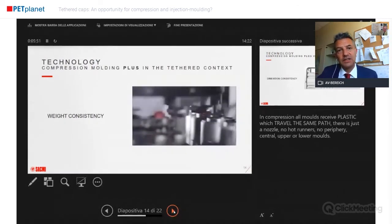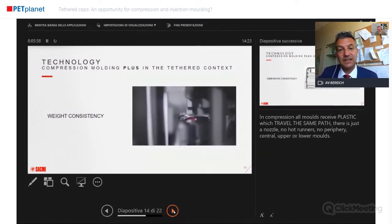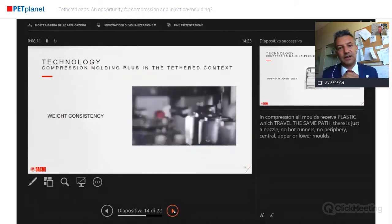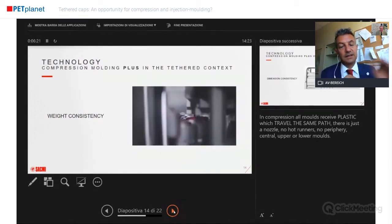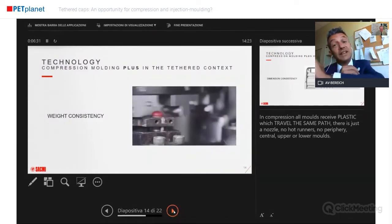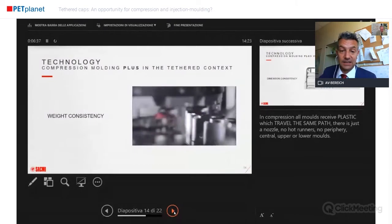So in compression molding, consistency is the key, because we have a weight consistency in effect: the plastic always travels the same path. You can see from the video, if it is working, that there is a nozzle on which the plastic pellet is coming, and the weight, the quantity of the plastic dose, is controlled by a measuring pump in the extruder. Then there is a cutting tool, sort of a hand, which places exactly the dose into the mold. So the plastic makes, for every mold, always the same path. And this brings a lot of weight consistency.